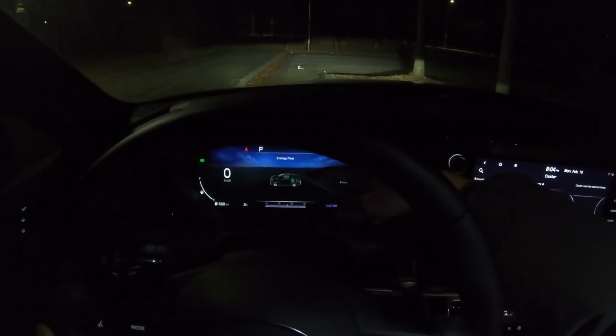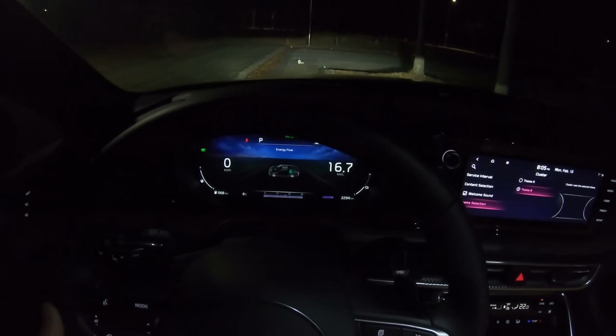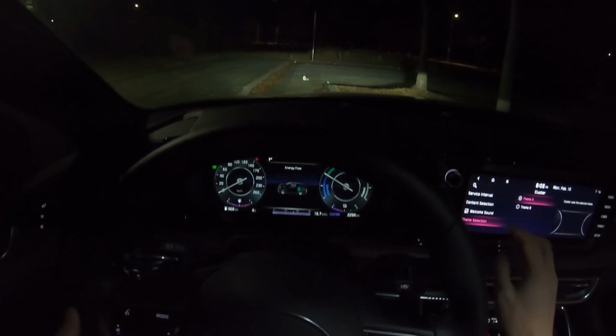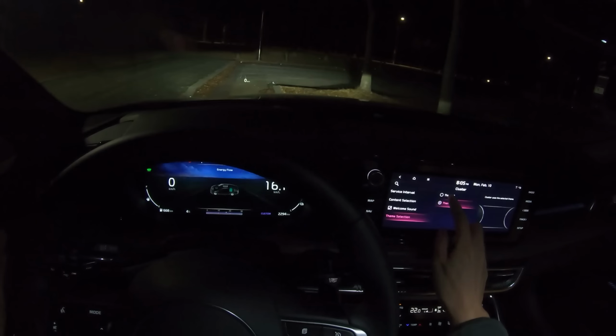Theme B will actually change according to the weather and depending on the daytime or nighttime. But I tend to like A better because it just shows the good old gauges. So let me know whether you like A or B.